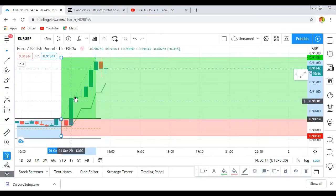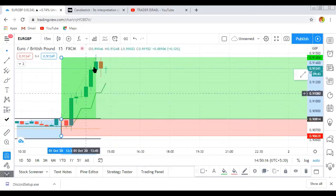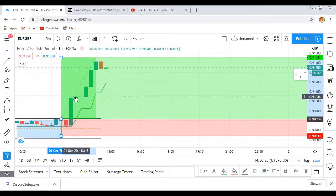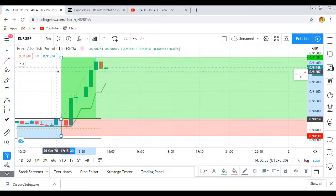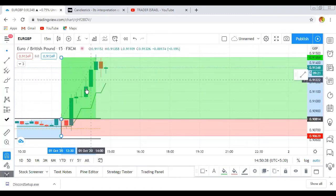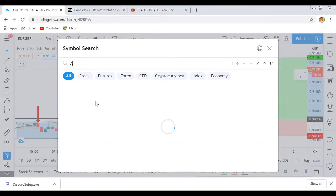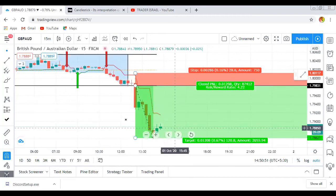Yeah, one, two, three, four, five, 6 candles. 6 candles means 1.5 hours, some 70, some 80 minutes. Yeah, I guess it finished in like 1.5 hours. Within 90 minutes, we made 60 pips. And as I showed you, I'm going to teach you this one clearly. You will understand more.